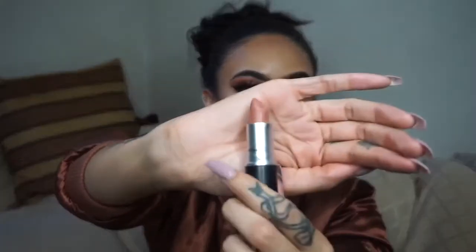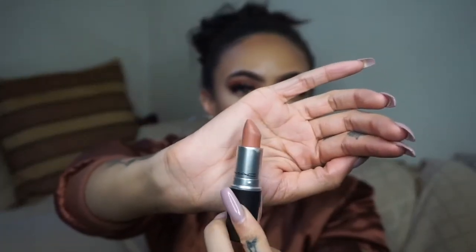Next is going to be my signature nude lip, my go-to nude lip. It's my favorite nude lip ever. So this is MAC's Honey Love lipstick. It's the matte lipstick. It looks like this, like a little bullet. I've used the heck out of my other one, so I had to purchase another one. This is my new one, bought it about a week ago. It's literally the perfect nude. It's a peachy nude, but with a little bit of brown undertone to it. It's not too peachy.